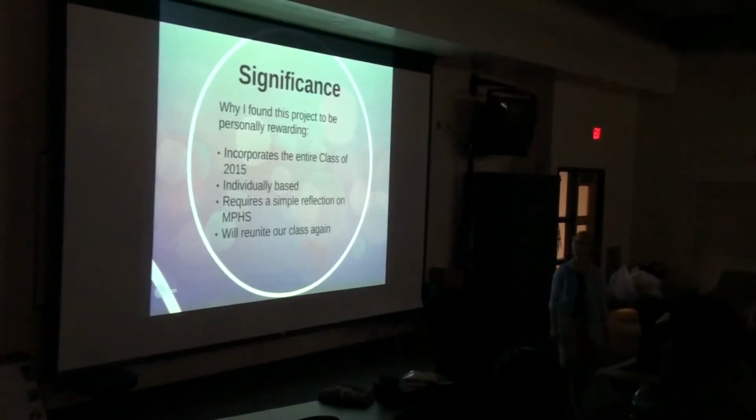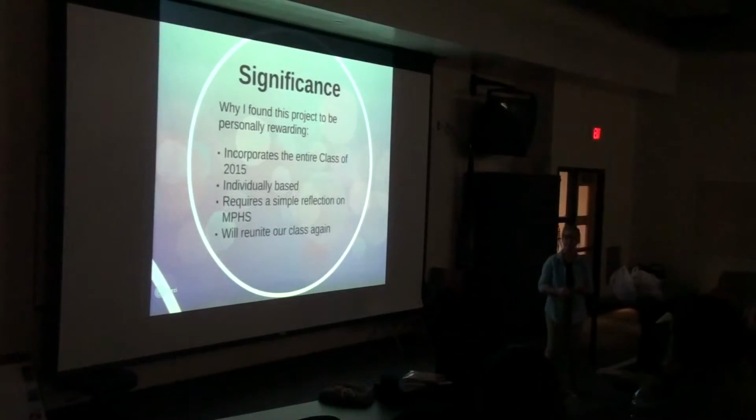And then why I think this is significant personally, like I stated before, I really wanted to incorporate the entire class. It also allows people to have individually based items put in there. And then it requires people just to have a simple reflection on high school. I have a lot of school pride, and I hope you guys do too. So I think that looking back and being thankful for what we've accomplished here at the high school is really important. And then it will reunite our class again.